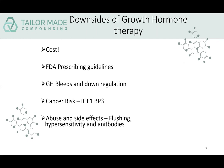Additionally, you don't stop producing your own growth hormone and cause any downregulation of your natural production, which is obviously good. As you age, this becomes a therapy that can grow and age with you instead of shutting down your natural production. As we'll talk about a little bit later as well, its cancer risk is debatable in the growth hormone world, but there's definitely some positives to the secretagogues there. And then lastly, its abuse and side effects are much lower than with growth hormone.